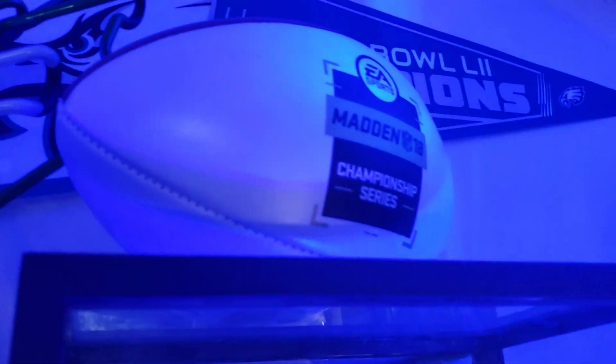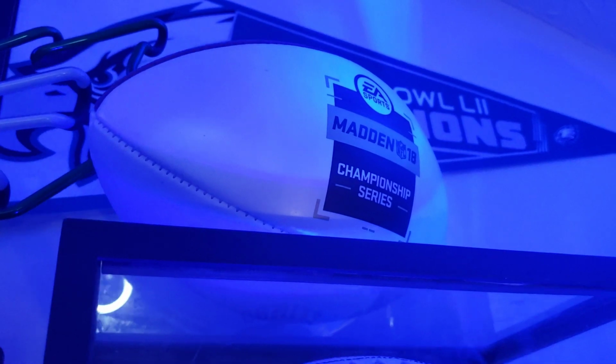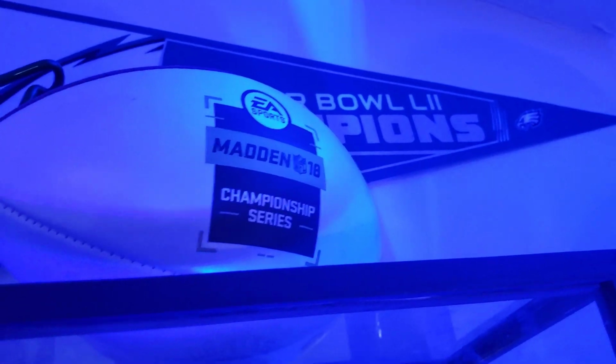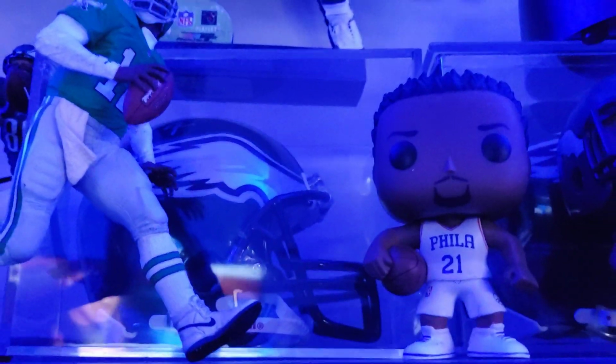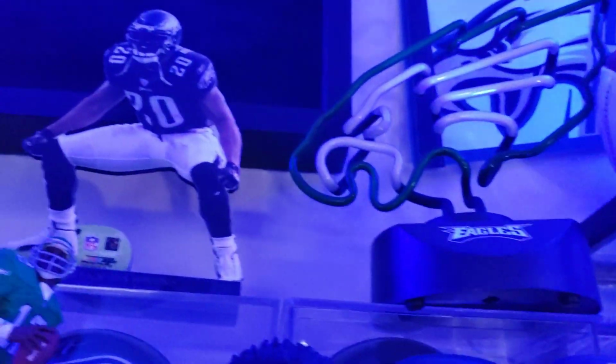Up there's another. All these footballs I have are from every Madden event that you made. Madden 16, 17, 18, 19, they gave you a football. So I have a bunch of footballs laying around. This one is just for Madden 18 for making an event. The Eagles pennant. I've got all these little Pops. I've got some mini helmets back there. I believe Vick, Westbrook, Deshaun Jackson, and somebody else, Dawkins, I believe. I try to get all the Pops I can, at least the Philly ones.